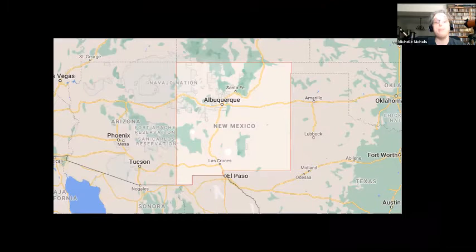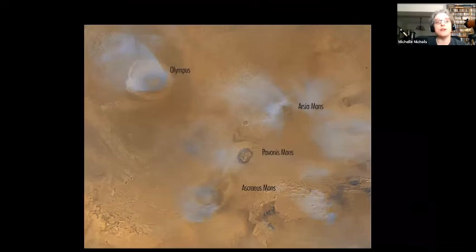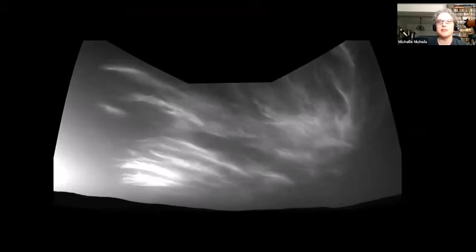So tall are these volcanoes that water ice clouds form almost daily around the tops of these volcanoes, and those kind of whitish splotches that you see are clouds. Mars does have clouds, kind of thin ones, but the Curiosity rover has taken pictures of some of these. So these are some of the clouds over Gale Crater, where Curiosity is located.